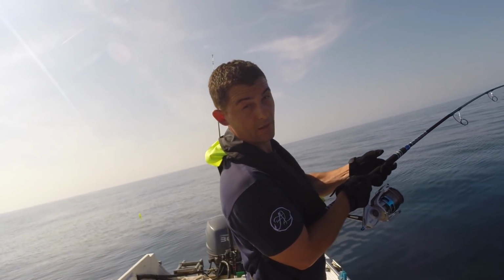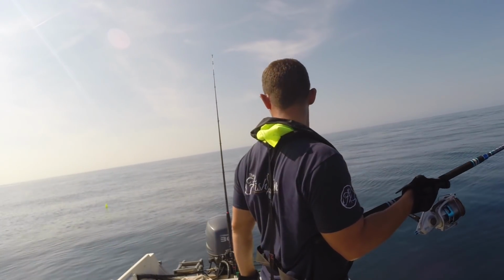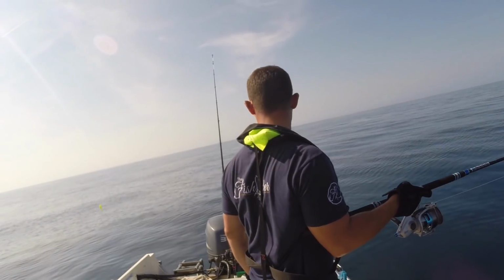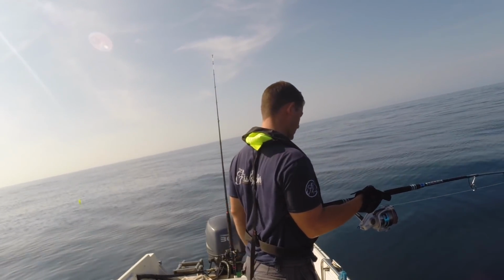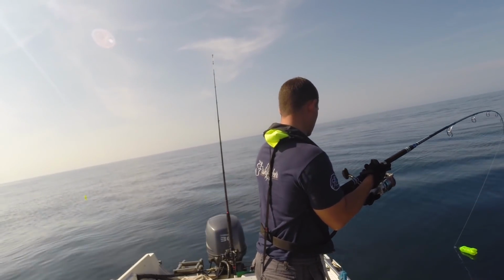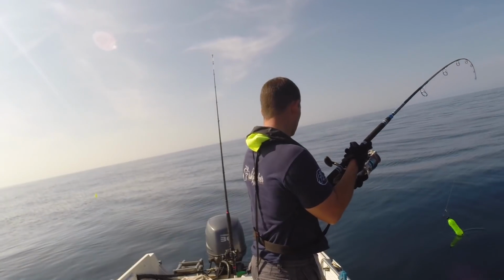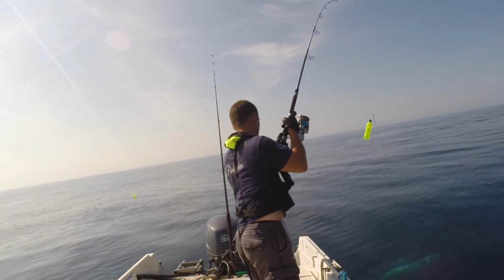This isn't the small one that I saw. This one might go 40 or 50 pound. See if I can get it up to the surface for you to see.